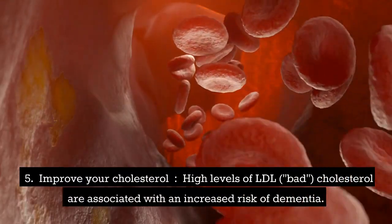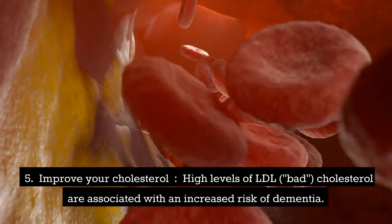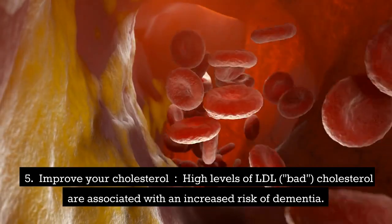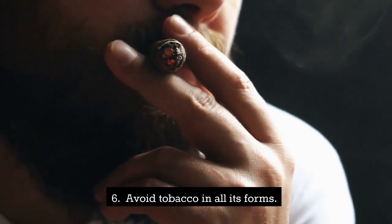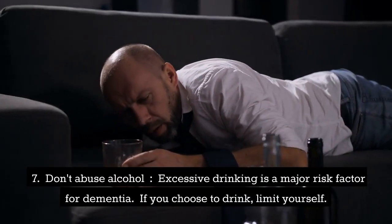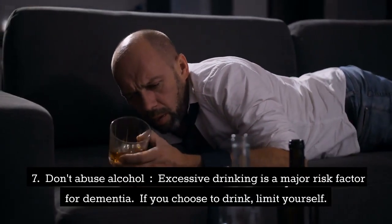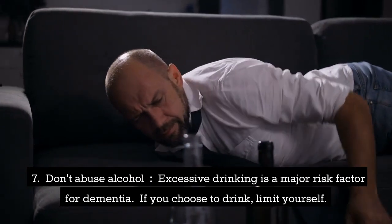5. Improve your cholesterol. High levels of LDL, bad cholesterol, are associated with an increased risk of dementia. 6. Avoid tobacco in all its forms. 7. Don't abuse alcohol. Excessive drinking is a major risk factor for dementia. If you choose to drink, limit yourself.